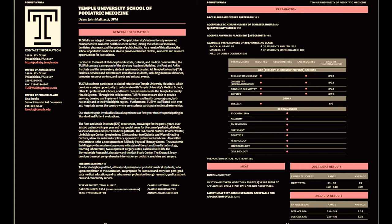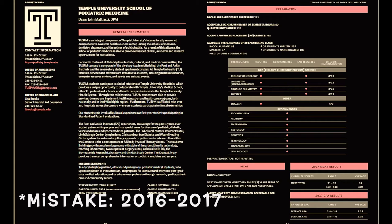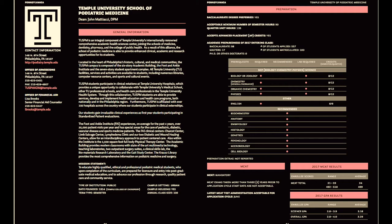Stats-wise, in the year 2019 to 2020, 557 people applied, out of which 100 actually matriculated. So you have approximately a 20% matriculation rate. Among the 100 people who matriculated, 98 had a bachelor's degree, 17 with a master's, and none with any other doctorates.